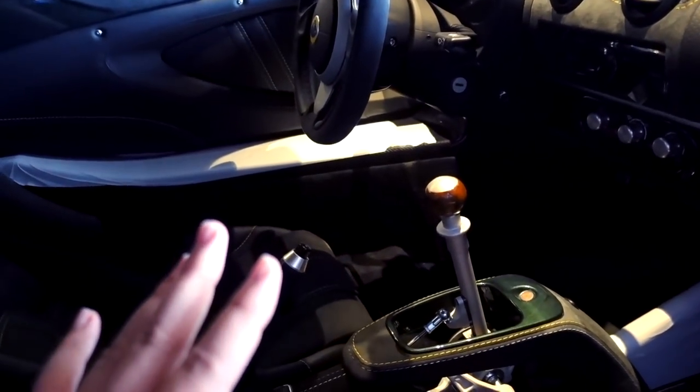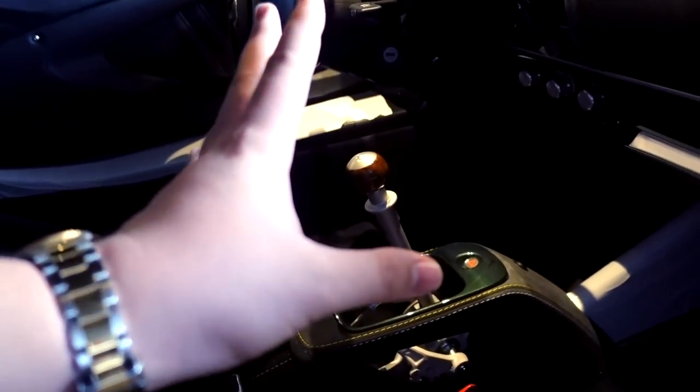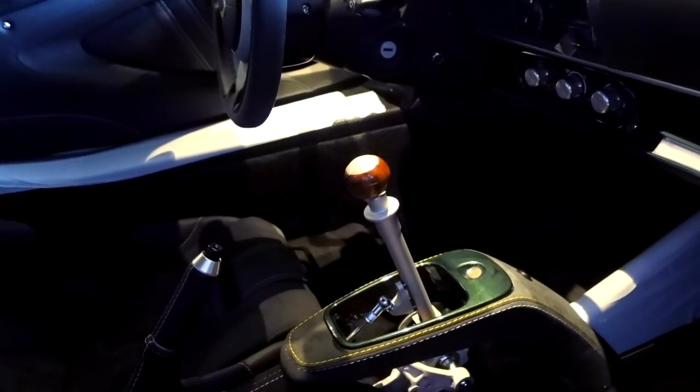My favorite part of the car, guys, is this gear stick, bro. It has that classic British look to it, which I love. Amazing.